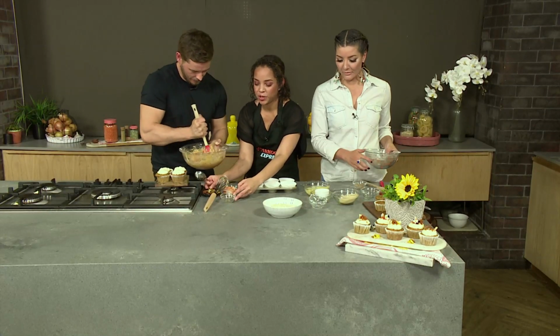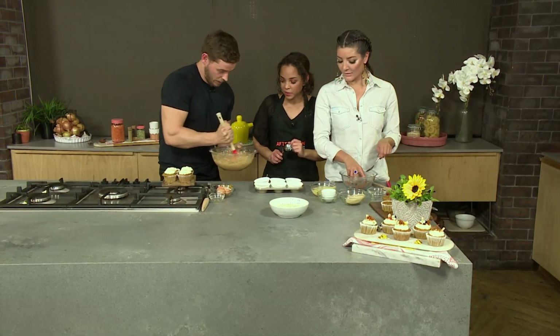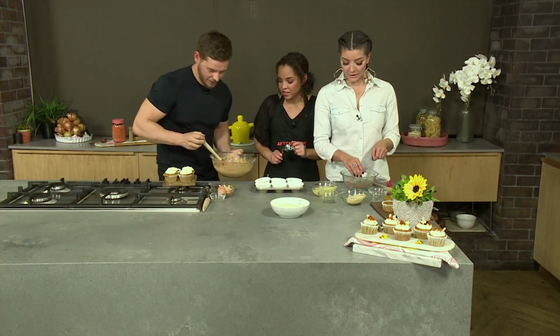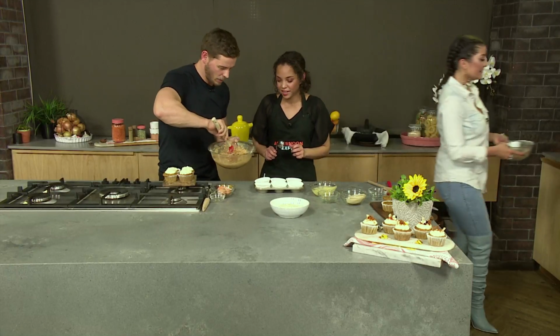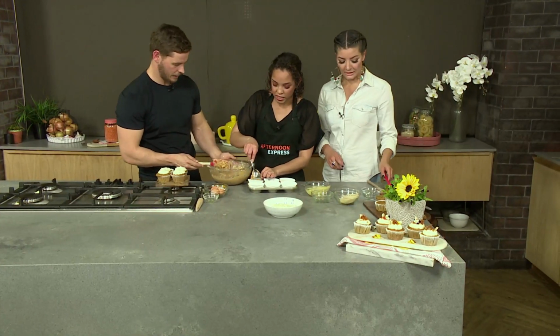Then we can spoon those into our greased muffin tray with our... So this is good. Liners, that's great. Oh, that good? Thank you. Okay, I want to come and help with that. And now what do we do? Okay, you're going to do that. Yeah. So we just spoon it into our cupcake cases.